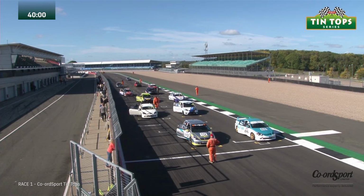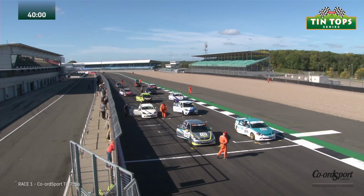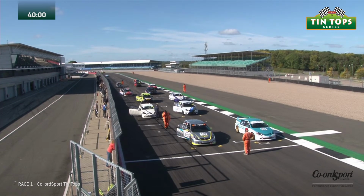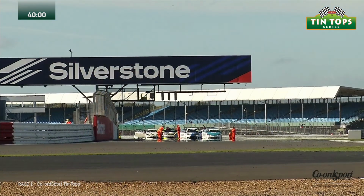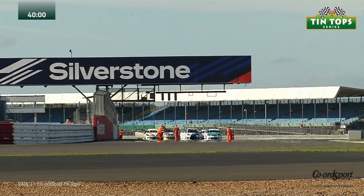But so early on in proceedings, it would seem logical that we will do the full 40-minute race. Let's hope so. Certainly the weather is proving kind thus far, and the grid beginning to form up again. So Nigel Ainge has retaken his position on the front row of the grid. Manoj Patel is alongside him in the Honda Civic.